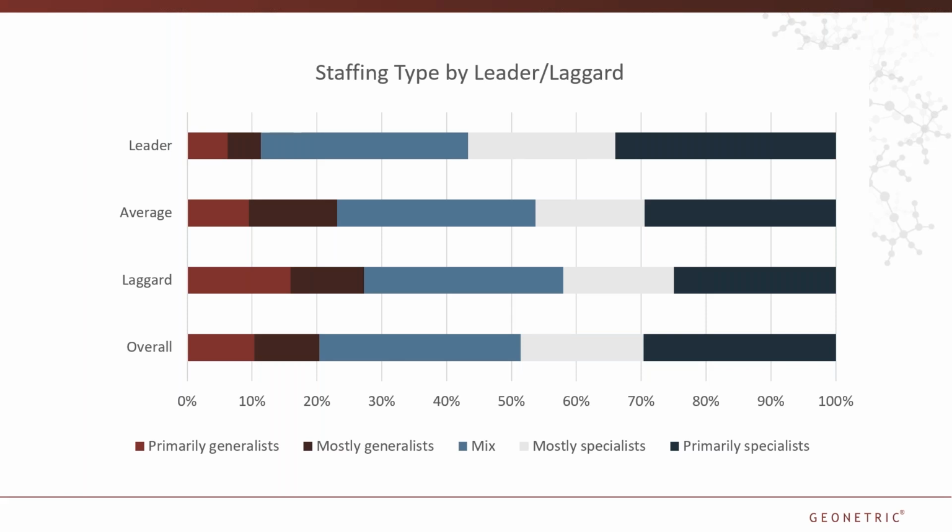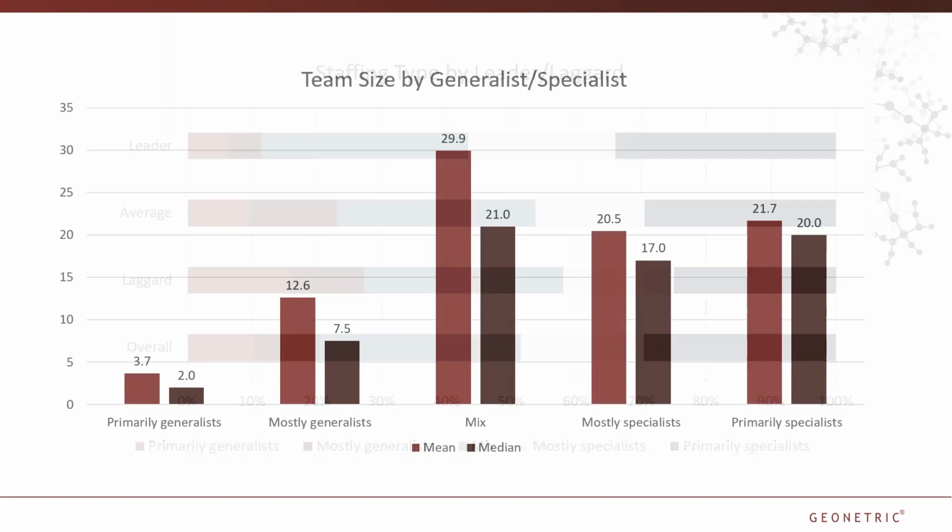In the breakout, you can see here smaller numbers for things like where we're using mostly generalists. For the most part, it's either a mix or it's more skewed towards specialists. Leaders are using more specialists than everyone else. They're also, though, using a larger mix group than everyone else. They just tend to not be in the mostly or primarily generalist category. So let's explore this a little bit more.